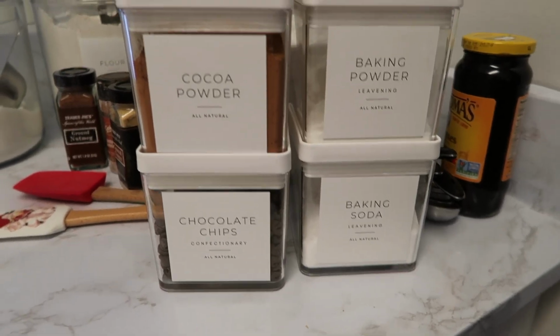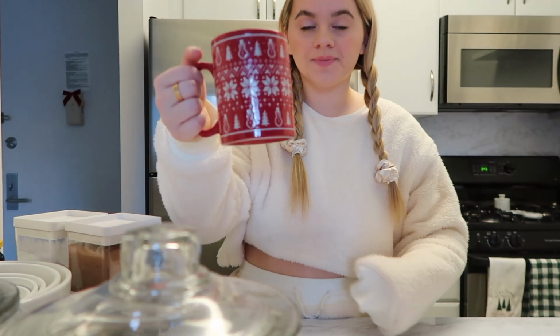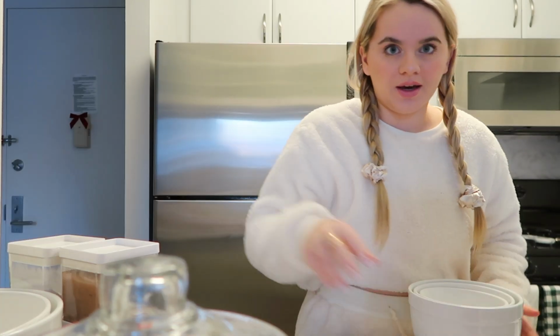Now let's get baking. So I got everything out and ready. I got my cup of tea and I'm ready to make some cookies. First, I'm going to be making gingerbread cookies. I'm using a recipe I got on Pinterest. I will link it down below. I don't know if they're good or not yet. Okay, I got everything ready.